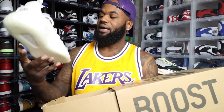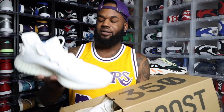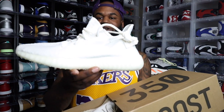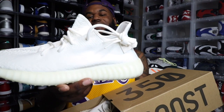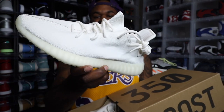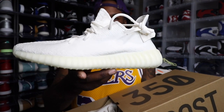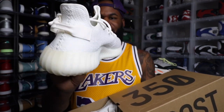As we pull up the next 350, this is, I don't know, bro. Oh, this is the all white colorway. I guess I forgot the name of them, bro. I ain't even gonna hold y'all, but this is the all white colorway. I think these are called the cream, if I'm not mistaken. But y'all can see these whites and these butters and these sesames are kind of bright in the camera. So sorry for the color if it's not picking up.